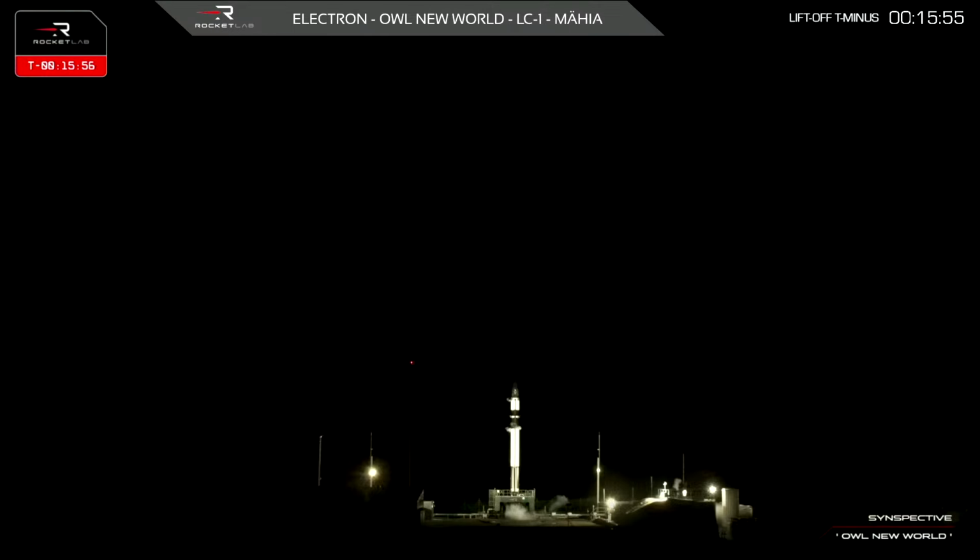Today's launch is called Our New World, a continuation of our owl-themed mission names that reference Synspective's StriX series satellites. The mission names all relate to owls because StriX, the name for their satellites, is also a genus of owls that belong to a certain owl family, sometimes commonly called wood owls.